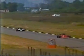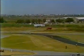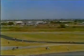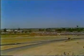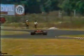But Villeneuve tremendously quick as he comes out of the right-hander. Now you can see the difference in class because of the experience, because Villeneuve has got a full season, nearly 2 full seasons Formula One experience, compared with Zunino, who is only in his first full season. And Villeneuve pulling away, you can see that in the Ferrari from the Brabham BT48 as Villeneuve comes down into the slower infield towards the end of the lap, chasing Alan Jones very hard indeed in the Ferrari.